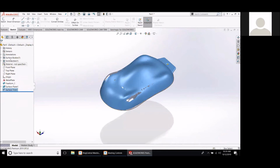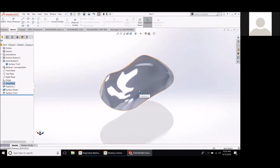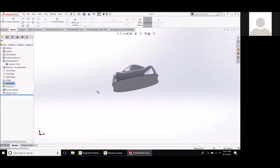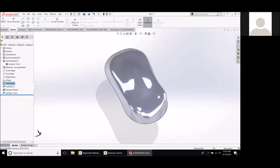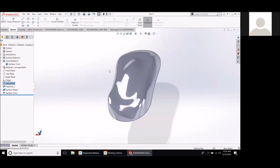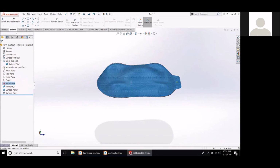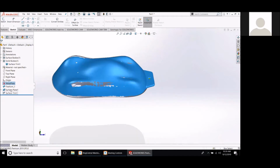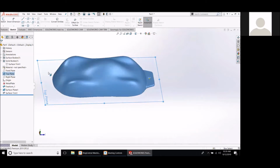And now, if I open up my solid bodies, we have a solid. If I hide my mesh, we can see what that looks like. So at this point, we need to create that back tab. And the way we're going to do that is we're going to take a sketch as a reference from the mesh. So I'm going to go ahead and hide my surfaces again. And this time I'm going to turn on the bottom plane.